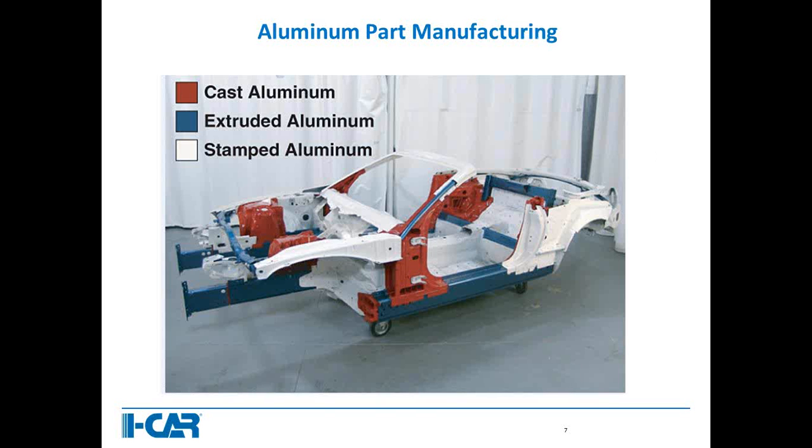The next manufacturing method we'll take a look at is extruded aluminum. If any of you have kids or grandkids or other relatives that play with the Play-Doh Fun Factory, where they put the Play-Doh in and press it out through a die and it makes different shapes, that's essentially what the extruding process is, and that tends to make tubular structures, if you will. Now, it doesn't have to be round. It could be any given shape that is an enclosed shape over its length.